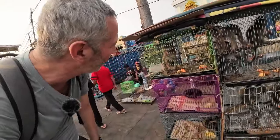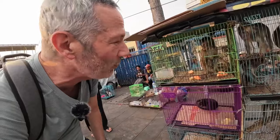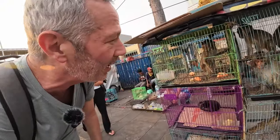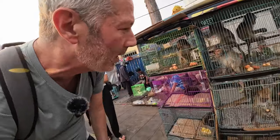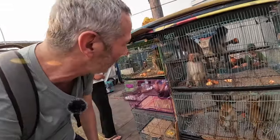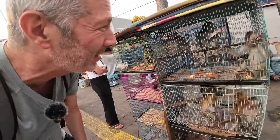Another big carrier of rabies are monkeys. We have some cute little monkeys here, but look at those choppers, okay? You put your hands too close, those teeth get a hold of you or those claws, and you could have a bit of a problem. But anyways, they're curious little creatures, and they're really cute. Hi, Monyet. Hi, buddy.